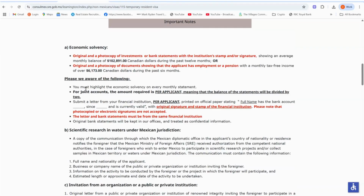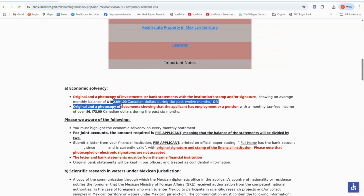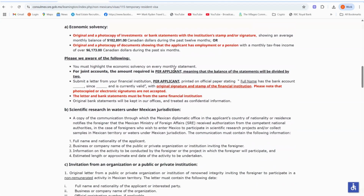Please be aware you must highlight the economic solvency on every monthly statement. That truly means you get a highlighter and you highlight your income or your balance to show the person at the consulate. That makes it easier for them. Then this is important for joint accounts. The amount required is per applicant, meaning that the balance of the statements will be divided by 2. So if you have a joint account with a balance of $102,891, that may not be enough for one applicant, or it might be enough for one applicant, but not for 2 applicants. So be careful of that.